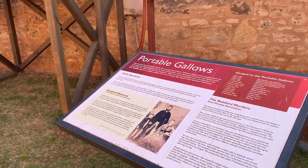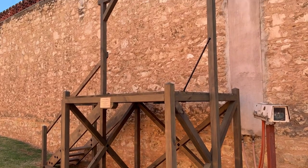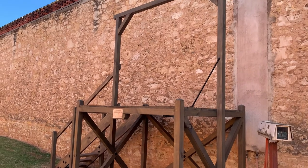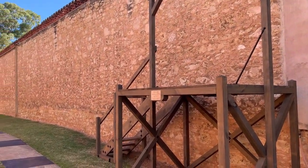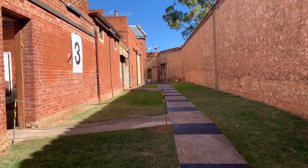Coming past that place, you guys can see this portable gallows. This was the portable hanging tower used at the start of this prison and 41 people were hanged using this gallows. After that, the hanging tower we visited previously was used to hang the prisoners.